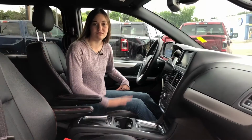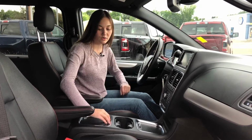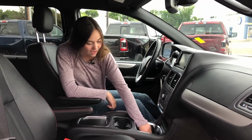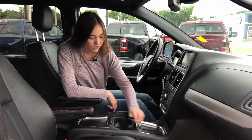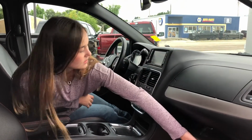Here at the front you do have leather seats. They are heated, as well as you do have your heated steering wheel. You have a ton of storage in your center console here. And then in this piece you do have a 12-volt plug-in. You have some cup holders, as well as your two glove boxes.